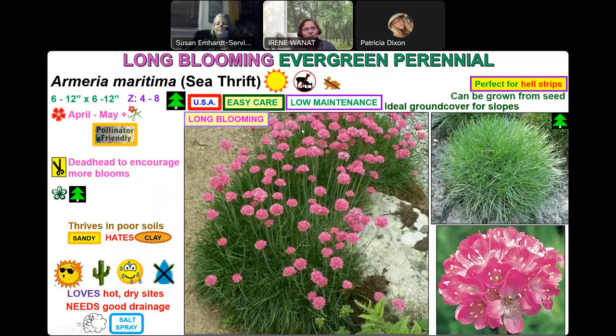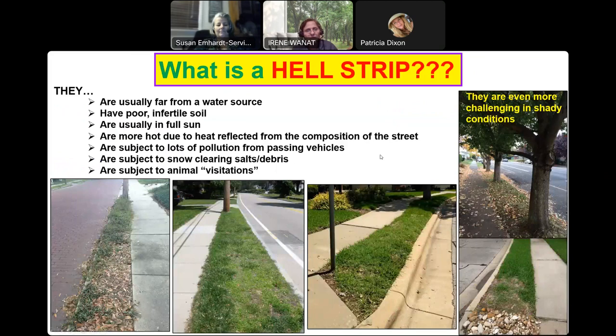They live by the shore, and this plant loves the heat and humidity, and they are perfect for what's called a hell strip. And you're wondering, what the hell is a hell strip? This is what a hell strip is. It's that part of your property that nobody wants. You don't want to mow it, you don't want to do anything with it, and it has poor soil, lots of all kinds of stuff thrown on it, pollution, including animal visitations, and you know what I mean by that.